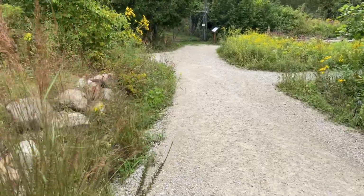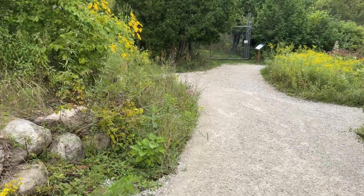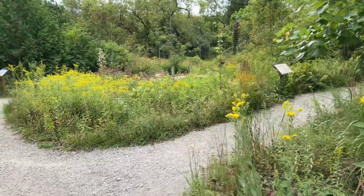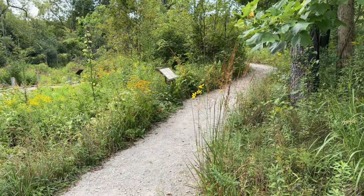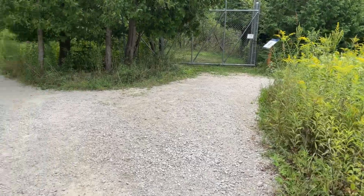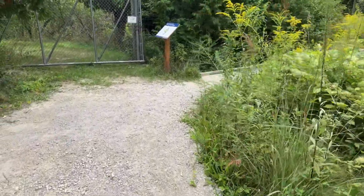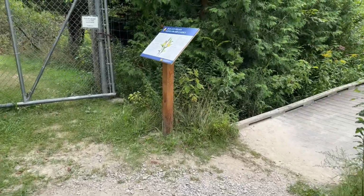Okay, we'll take a look down here. Kind of gets cooler as we head underneath these trees. Got a little path that goes through there. And a little path that goes through there. Saw some people walking in earlier and they had cameras. They were all prepared because they had their long sleeve shirts on, long pants on.